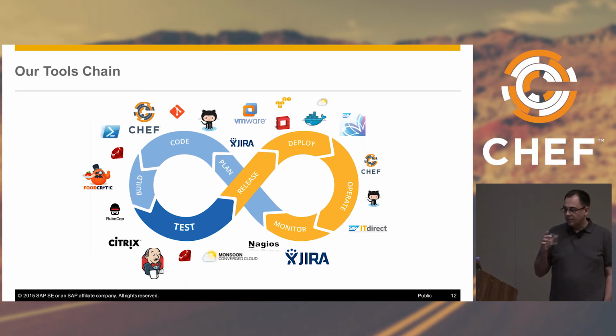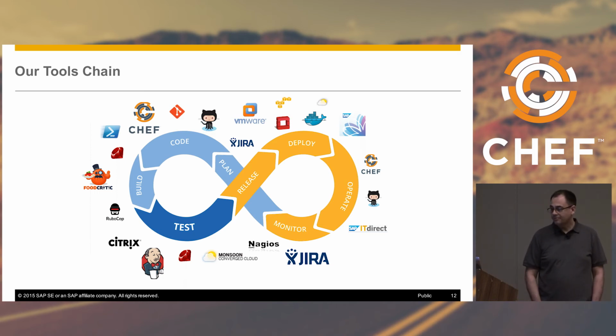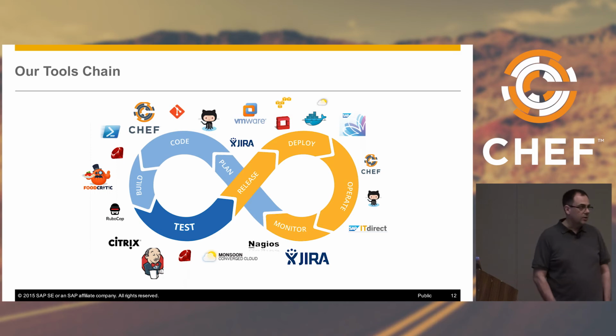So on this slide, I will give you just a small selection of our pick of tools. I don't want to say this is the tool of choice which you have to choose, but this is what we are using here for our end-to-end process. We are using Jira for planning our projects. We're using Git for version control. We code with Chef for automation. We do some automated testing with Food Critic and Robocop. We're using our internal cloud platform and infrastructure to do some automated testing of our automation cookbooks as well.